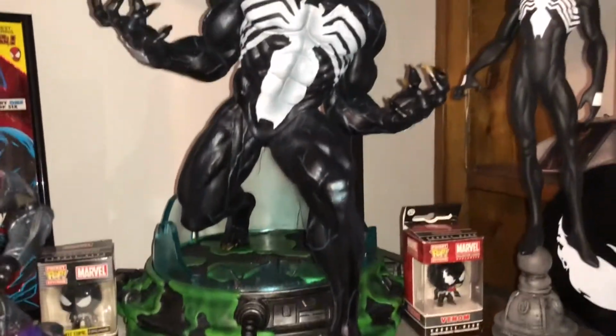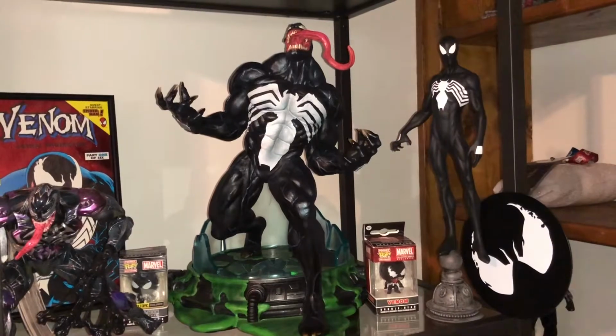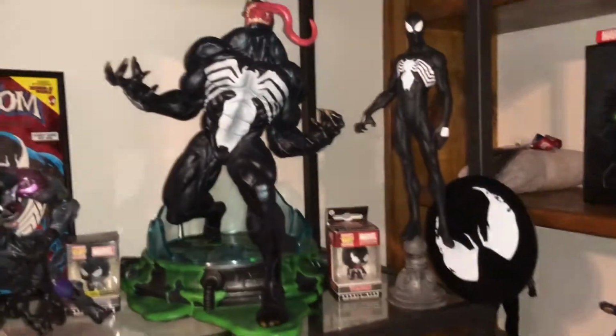Looks really, really good. All right. That's pretty much it. I'm gonna wrap that up. Excited to have him part of the collection. Been waiting for him for a long time. Like I said, Thanos, Venom, Ultron, 3 favorite villains of all time. So glad to have him finally over in my Venom section area. Wrap him up.